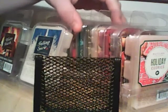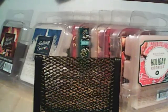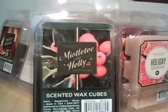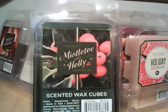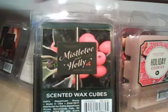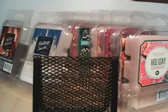Okay, now we're getting into the more earthy and all the pines and tree scents. So far, anyhow, that's all they had for foodie kind of scents. So now we're getting into some of the earthy ones. This first one is called Mistletoe and Holly. And on the picture, they're showing the green mistletoe and the holly berries and stuff. But this scent doesn't necessarily smell like that to me. It's a dark green color.